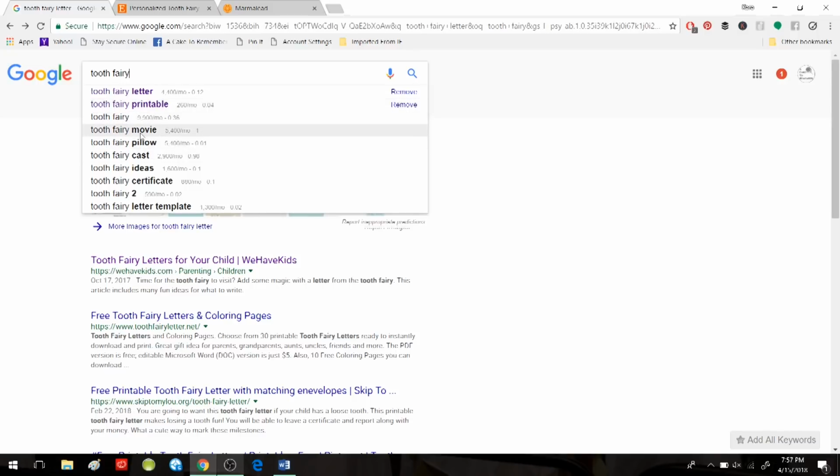I guess there's a movie called The Tooth Fairy with The Rock in it. I found that out today while I was looking this stuff up. But tooth fairy ideas, certificate, 880 a month. So there are things that are being searched. 1,300 a month for tooth fairy letter template. If you're selling that, I'm not sure if this would be considered a template or not, but you could consider using that word if that's something that you want to do. But it tells you that this is being searched, so you don't have to worry about it not being something that anybody ever looks for.